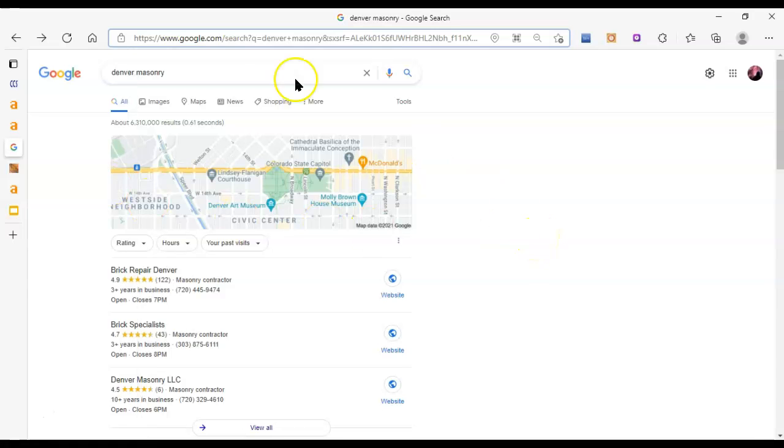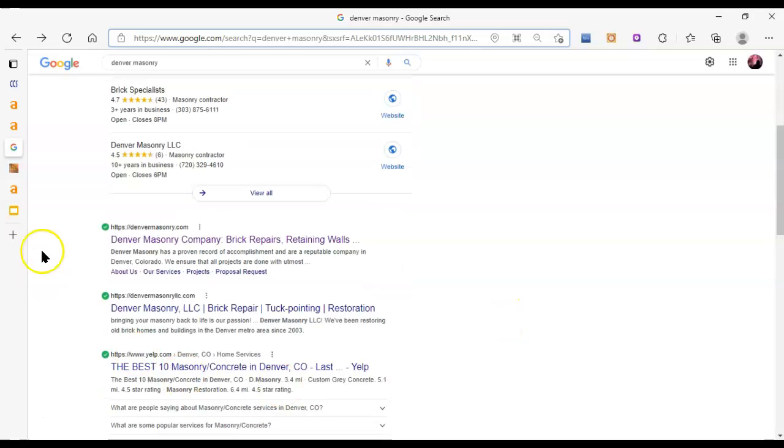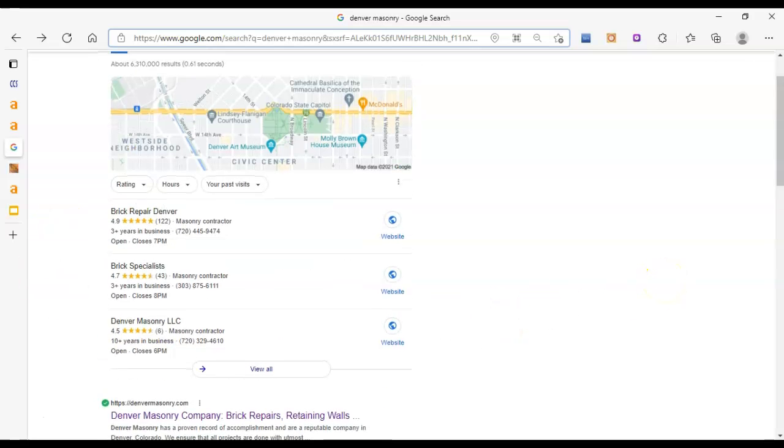Okay, so now this is what happens when I type Denver masonry into Google. Usually there's some ads up here at the top, but they're not showing up right now. Doesn't matter. Most people just scroll right past it. Now we have the map pack. So how you end up in the map pack is a little bit different than how you end up in the organic results down here, which we'll get to in a moment.